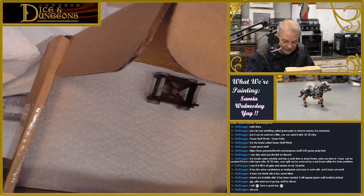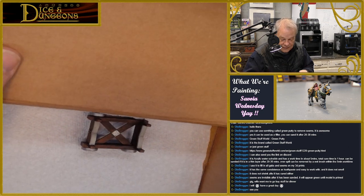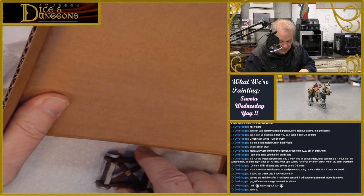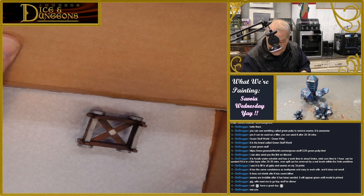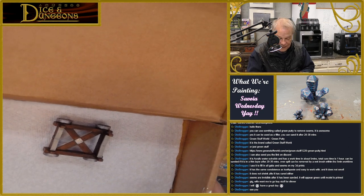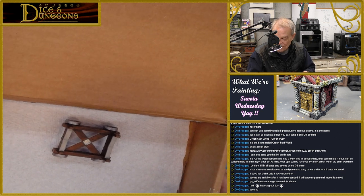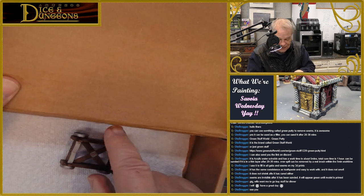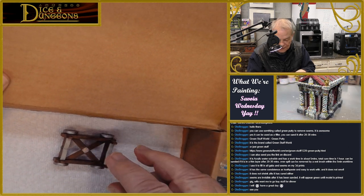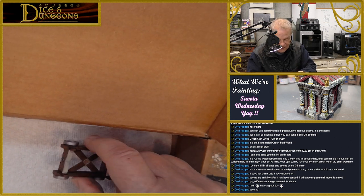So the first bit that was done was the cart. Because this is a seaplane, it doesn't have any wheels. It doesn't have any landing gear wheels. It has a hull. And if it's on land, it's just stuck. You know, it moves in water, but it doesn't move on land. So it comes with this little cart so that it can be set on there and then wheeled around. So that's the cart. It's the first thing I did.